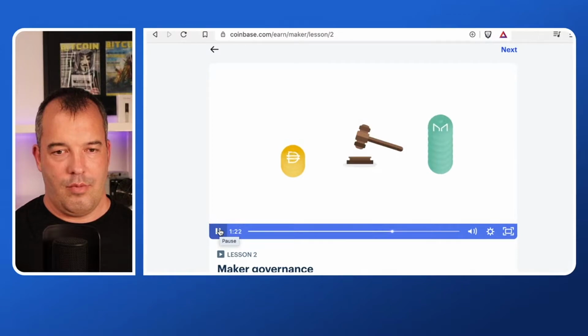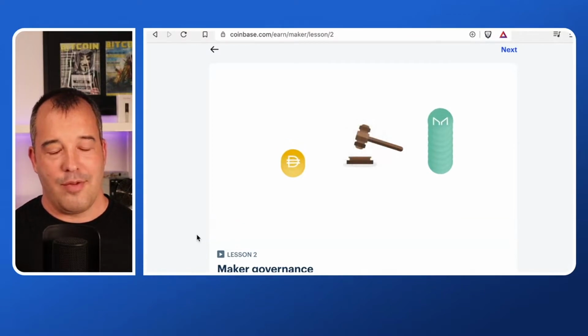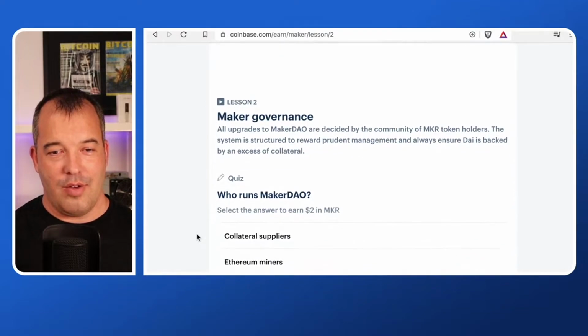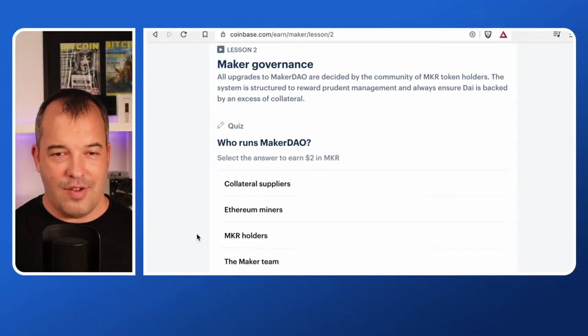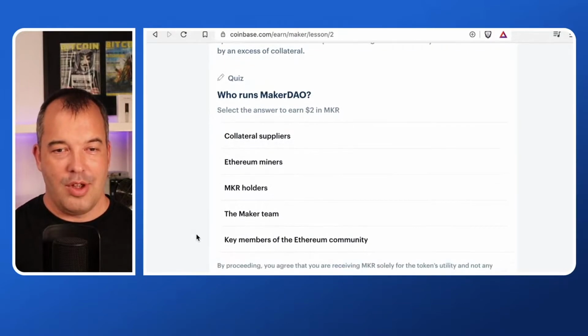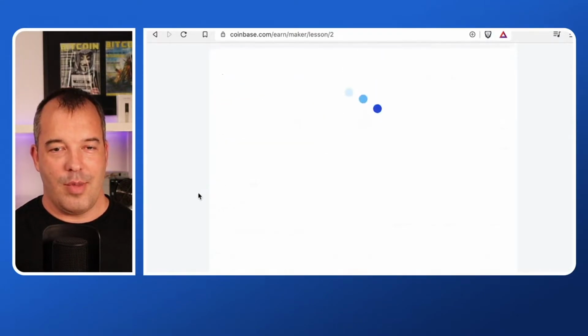Okay, we don't have to watch the rest of this. I think you get it. Who runs Maker DAO? Do Ethereum miners? No, they didn't say that. They didn't say collateral suppliers. They didn't say the Maker team. They didn't say key members of the Ethereum community. It's going to be the Maker holders.